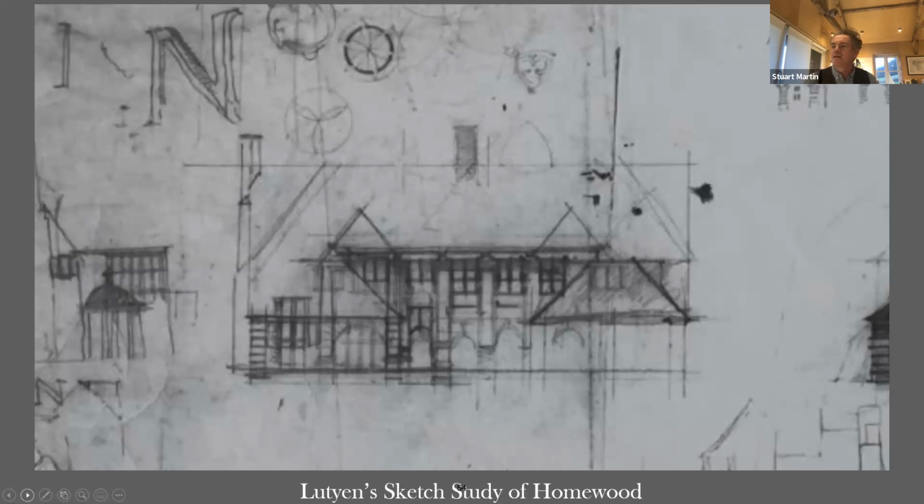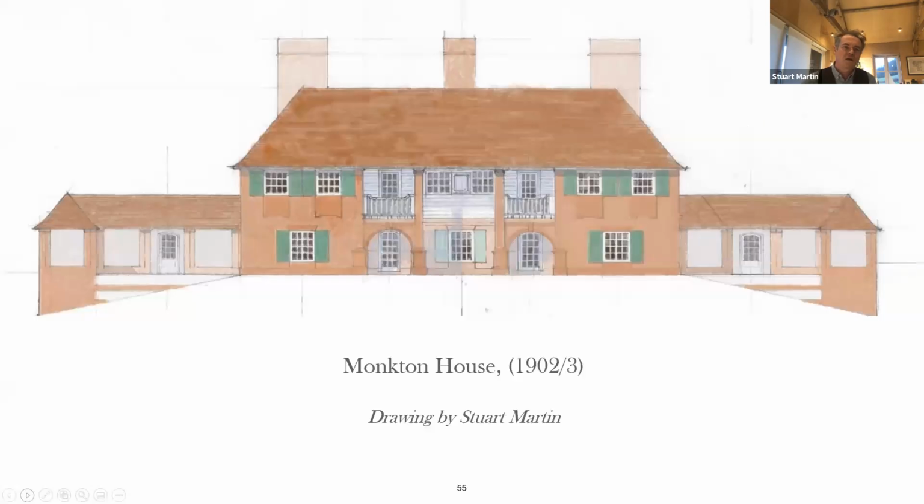And in this particular elevation study, what triggered me into thinking about it was on the left-hand side of that row of 4 pilasters, which of course he eventually develops into that wonderful garden side. There is the suggestion of a squat, low proportioned arch underneath that swept down roof. And that reminded me of Monkton. And if we go to the next slide, Robin, thanks.